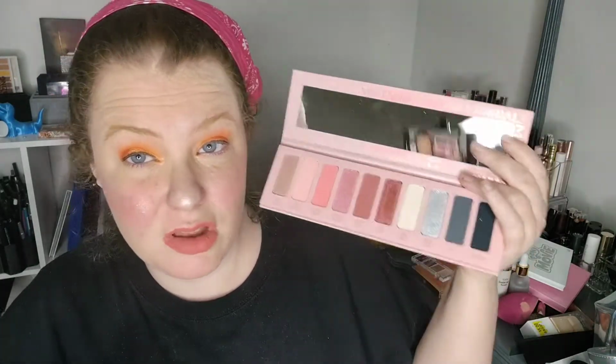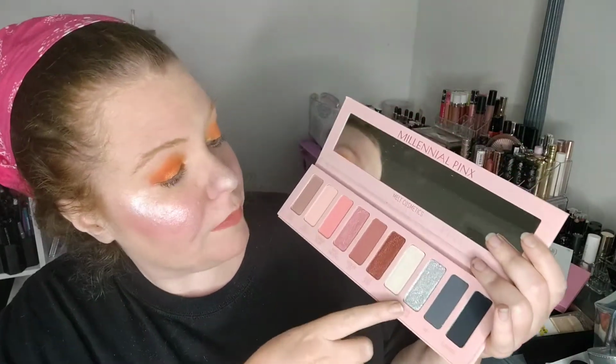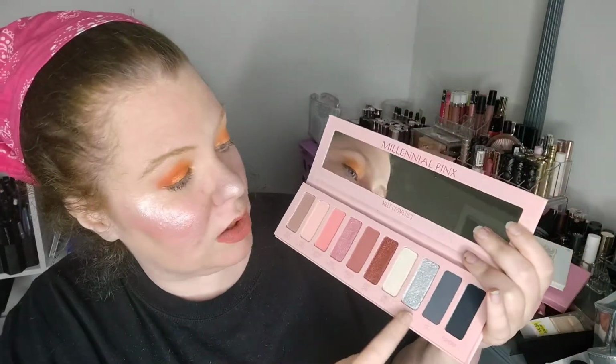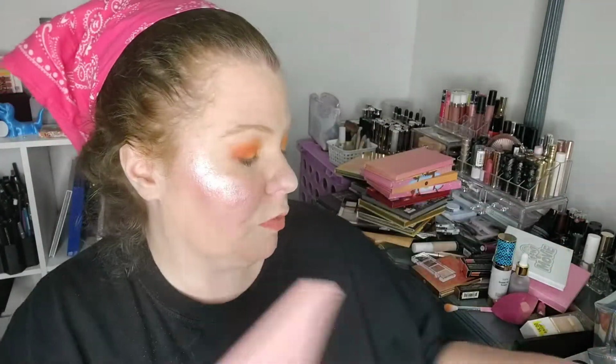And then we have this. This is my Millennial Pink. And this is what I honestly wish the Naked 3 was. It's got a lot of mattes. I create some really pretty looks with this. I'll never use the blacks. You know me, I don't use blacks. But all of these are just stunning. I use them. I love this palette. I have made some of the most beautiful pink looks with this palette that I have ever seen. So, yay.